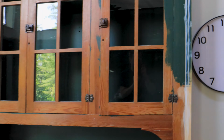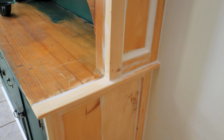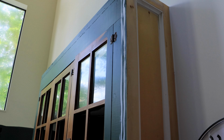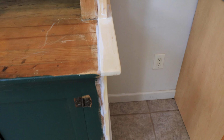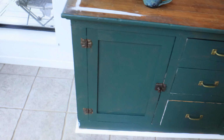And I just want to show you, Todd did a phenomenal job at closing in the entire right side. If you remember, it was totally open because it was butted up against a wall, so there was nothing there. So Todd did a really good job of adding that piece on, adding the trim at the bottom, so it kind of replicates what you see on this side.